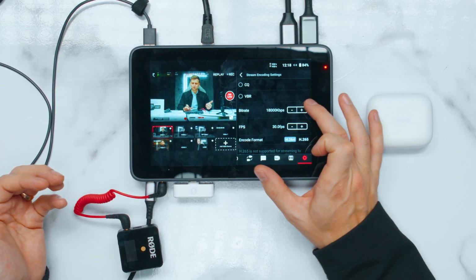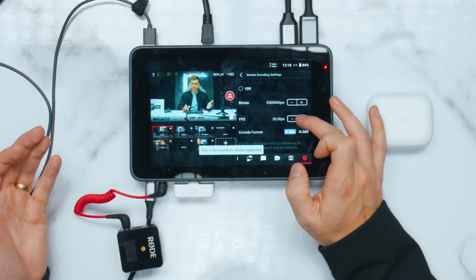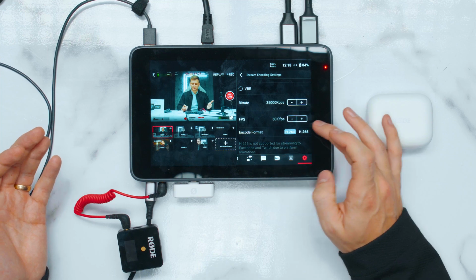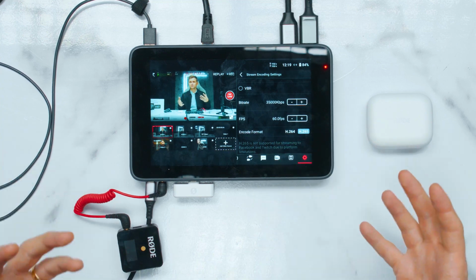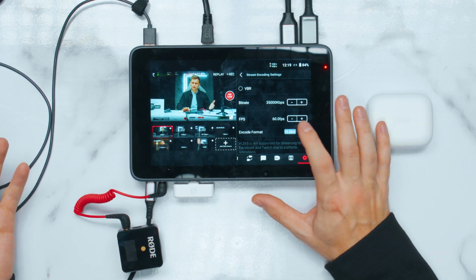As you can see, you can change a bitrate all the way to 35 kilobits per second, 30 or even 60 frames per second, H.265. Now bear in mind, certain platforms don't support H.265 like Facebook, so you'll have to do H.264 if you send it to multiple platforms and so on.